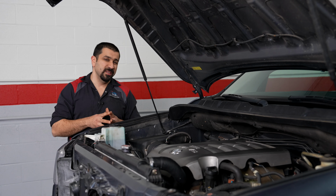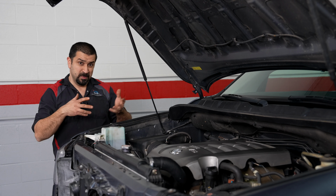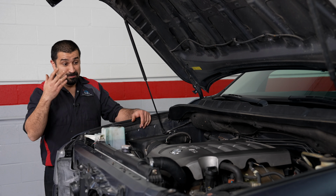Now, there are some oil leaks that are common on this. A couple of them, especially as they get older and they get more miles on them.